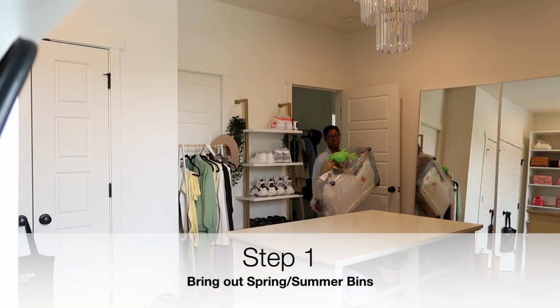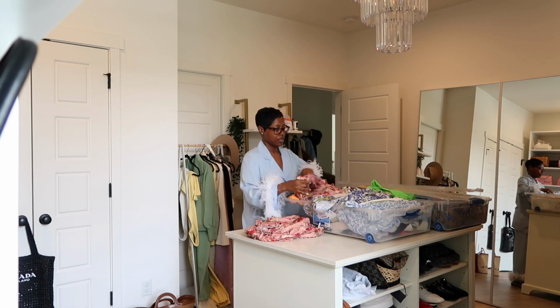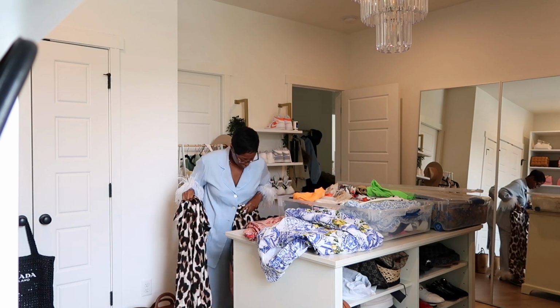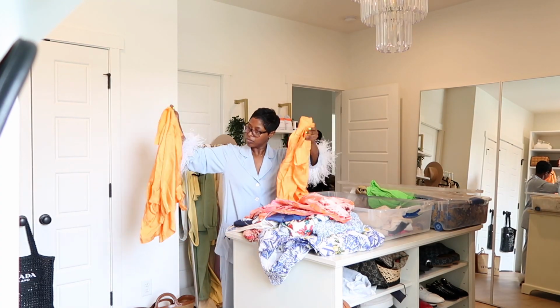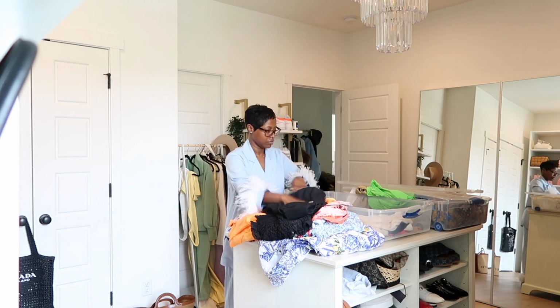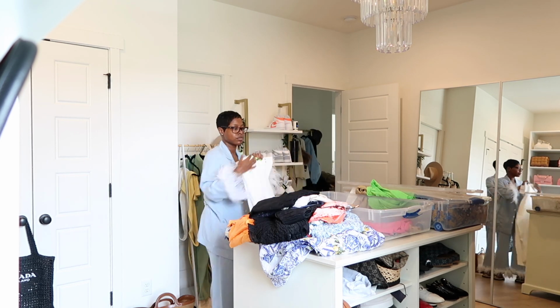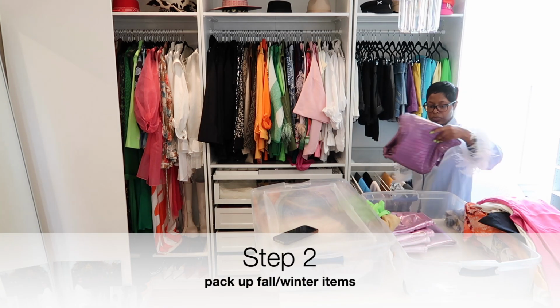All right, guys, so we're getting into it. First, I'm bringing out my 2 bins. I just keep these in a random closet, and these are all the summer goodies. While I pull these out, I am going through to see if I still like all of these things, if it's still my style, if they still fit. Some of the things I'm holding up to me, seeing what size they are, because there's no point in keeping things that don't fit or are not my style and just clogging up my closet. Everything that you see on the desk, I'm keeping.